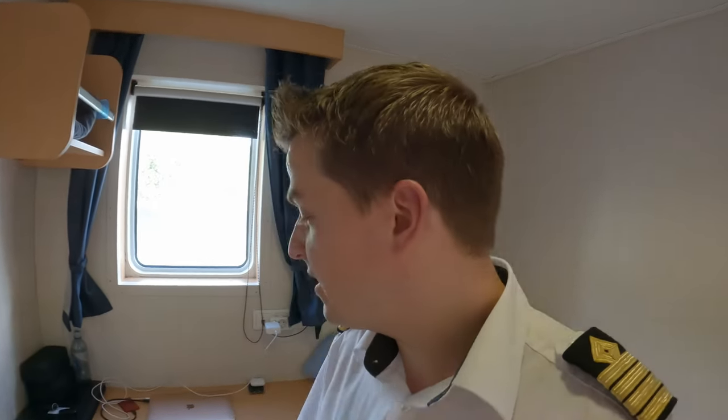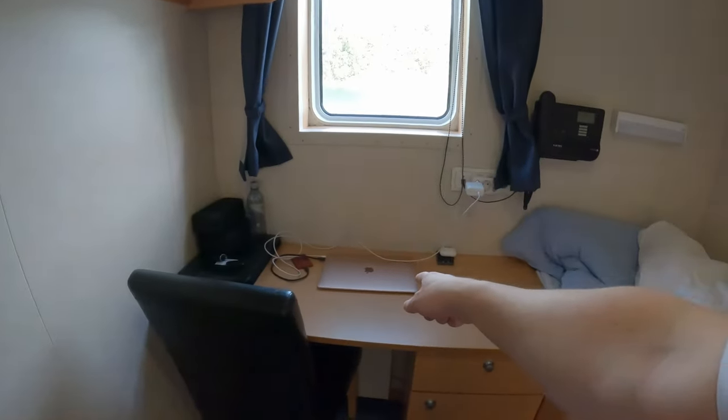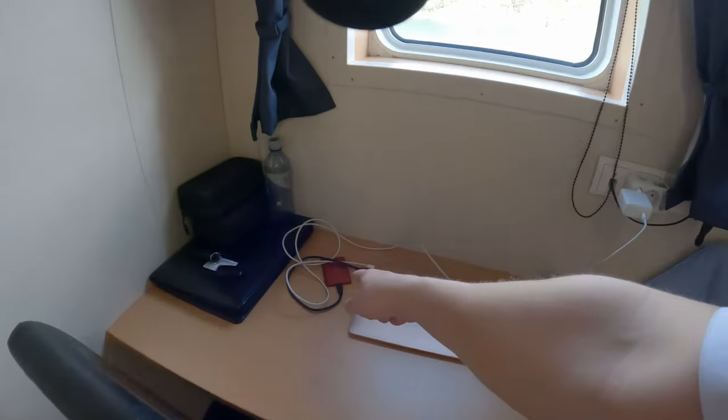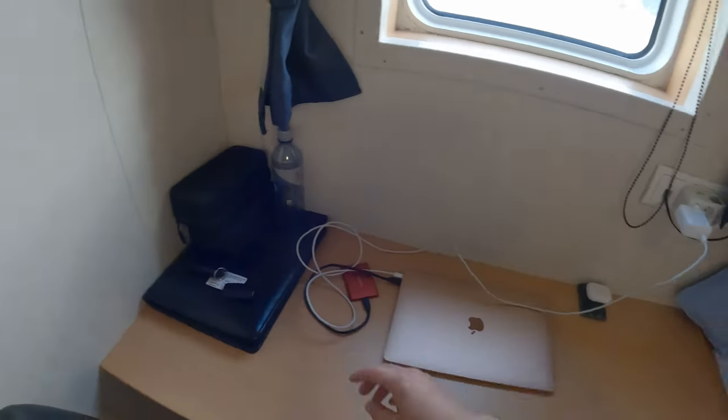And of course, we are staying on board for 1 week at a time, and then we have 2 weeks off. So it's ideal family life. It's very good. So here I got my Mac, my external hard drive, my documents, my GoPro gear over there.